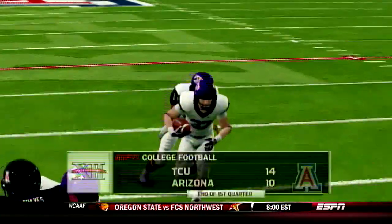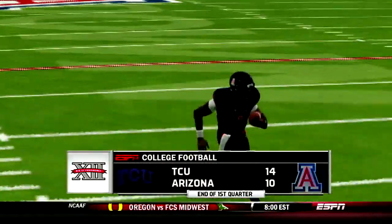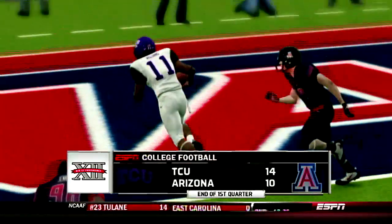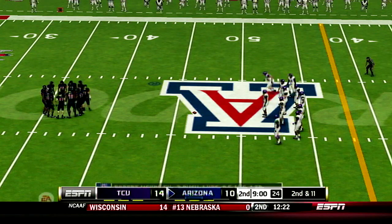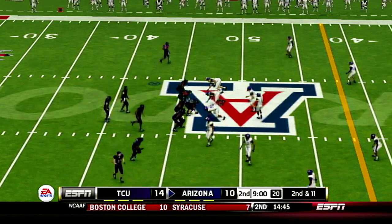Wow, what a first quarter we had. That was an offensive explosion. The Horned Frogs lead it by 4. Back to the action here in the second quarter. It's been a good one and a tight one at this point.